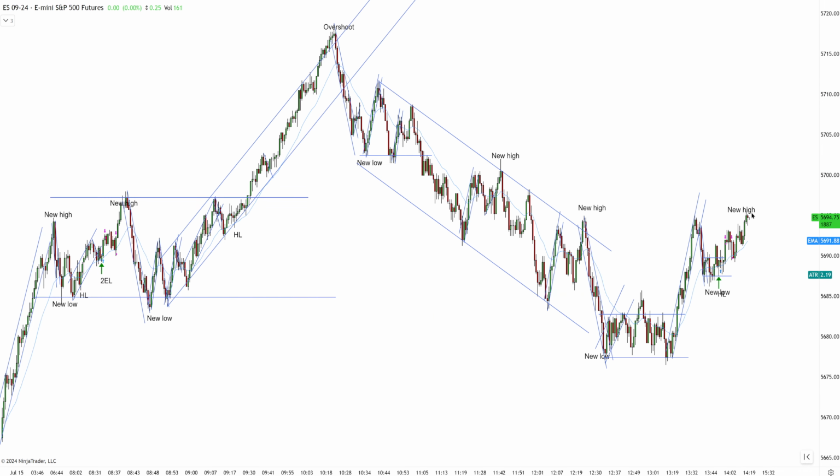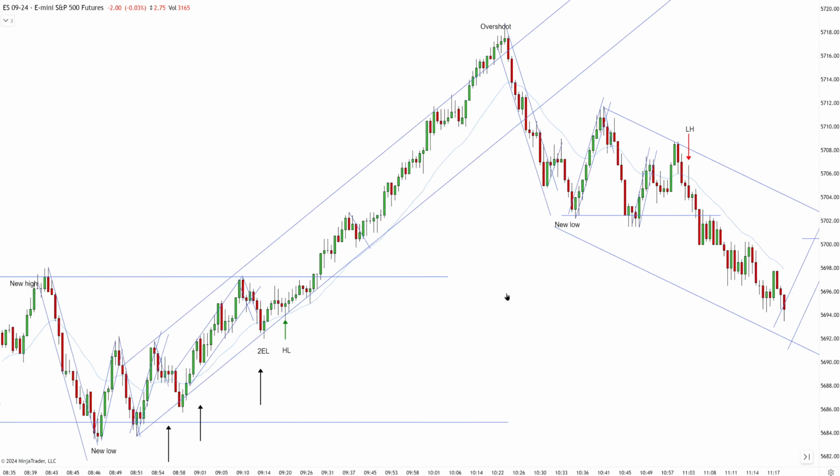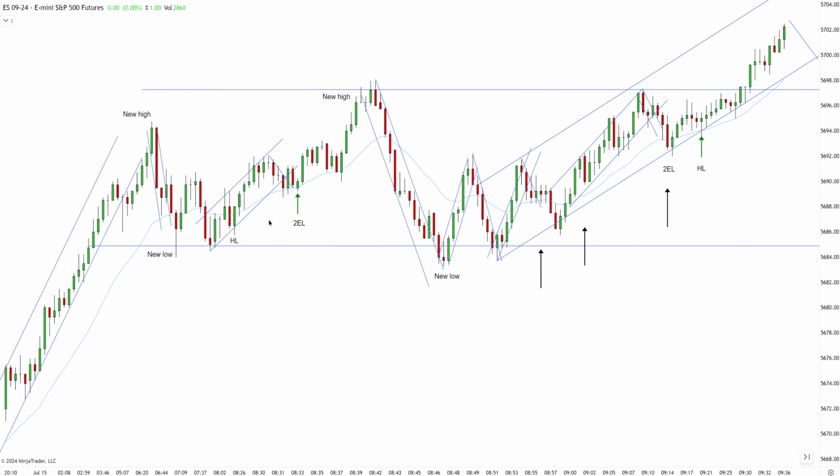All right, traders, we reached a new high. I'm going to wrap it up with my 2 trades. So this is the overall structure for today. We started with a structure that is very similar to the July 10 structure. We have a second entry long. We actually had a decent high-low even before the market opened. You have a break and a new extreme. You cannot sell just yet.